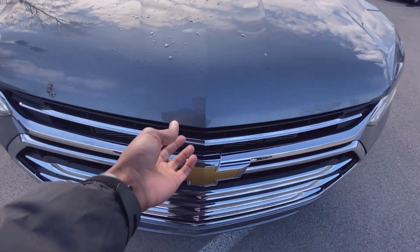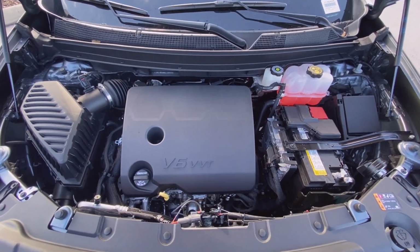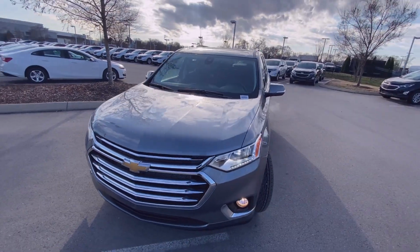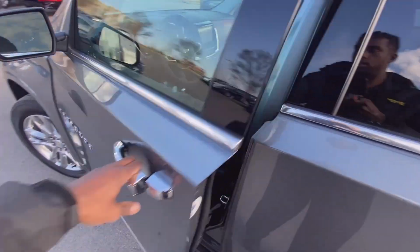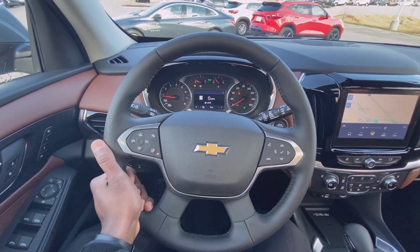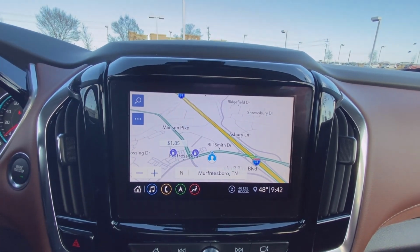We're gonna check out what's under the hood here. And there's that 3.6 liter V6. It's pretty much covered there, but so we're gonna hop in the driver's seat. Go ahead and cut the vents down. And over here you have a heated leather wrap steering wheel. It feels really nice. And then over here, we have the navigation system.